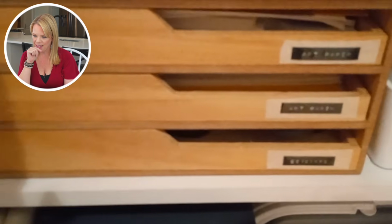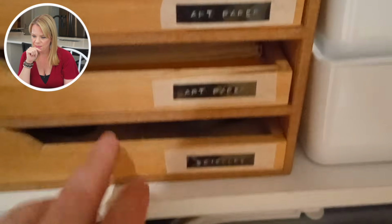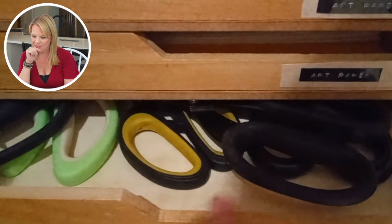The next drawer down, or next shelf down, is this set of drawers, which has two filled with art paper and one which has all my different scissors in.